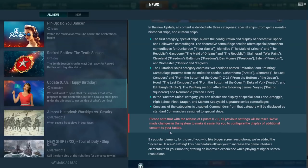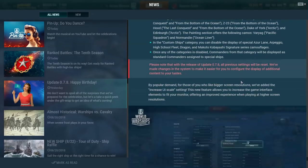Now, just so you know, with the changes to the interface, all previous settings were reset to the way they were, so you can re-optimize it the way you want. I mean, that's pretty much what this says here. Please note, with the release of 0.7.8, all previous settings will be reset. We've made changes in the system to make it easier for you to configure the display of additional content to your taste. Pretty much, however you had these ships prior to that, because I did have the space one not visible, they reset it to all visible. You will have to go back and do that.